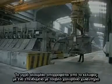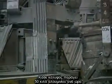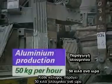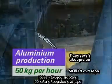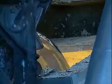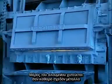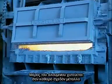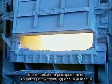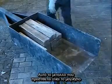Liquid aluminium is sucked from the cell into a brick-lined steel crucible. Each cell produces about 50 kilograms of aluminium per hour. Some of the aluminium is cast as almost pure metal. Some is made into alloys by adding other metals. This metal being added is magnesium.